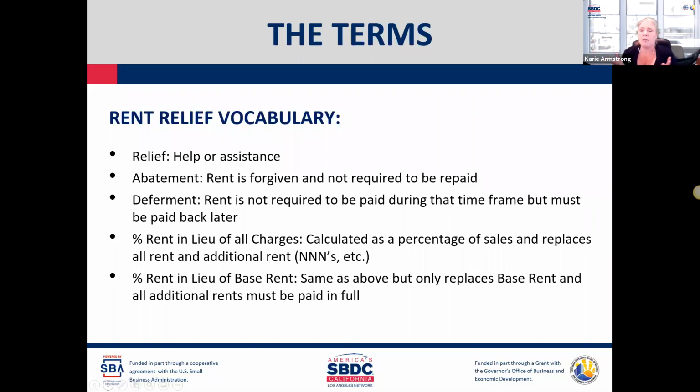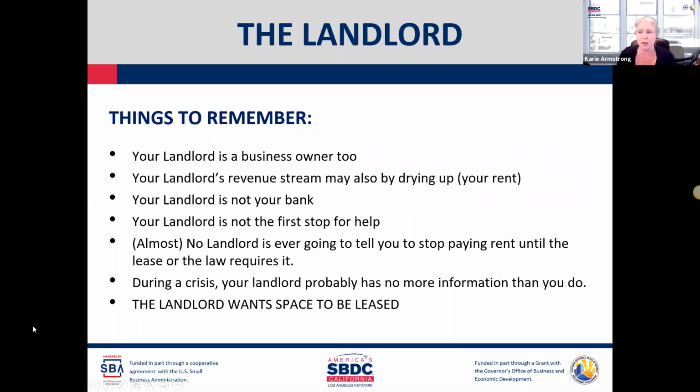The other one we're going to talk about in the calculator is a percent rent in lieu of all charges. And that's a pretty normal one also, especially in the retail environment, where instead of paying your lease stated rent for a while you're in crisis, you're paying a percentage of gross sales in order to get through the crazy period until you can get back to productivity that would equal lease stated rent. And then there's some varieties of that. So we're going to talk about that on the calculator. I'll show you how that gets calculated. For some of you in the showroom environment, that might not make sense, but it's always great to have options. And there's not a single one and done for anybody.